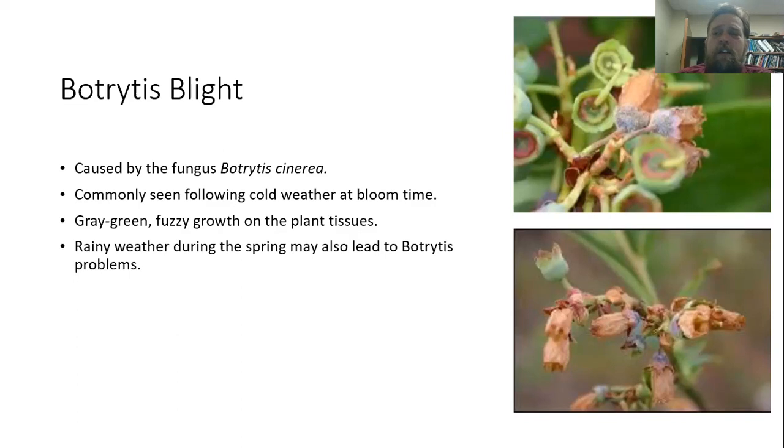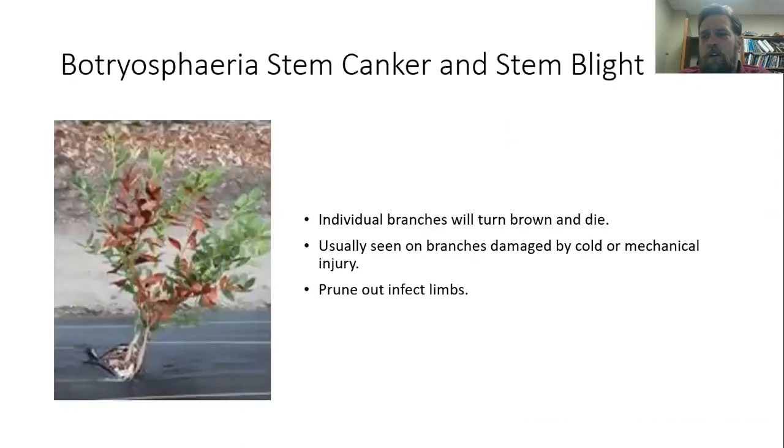With any fungicide recommendation, it's a good idea to take a sample or take a picture and get it to your county office. Make sure you have a good identification of the problem, so that we're recommending a fungicide that's going to be particularly effective against the problem that you're seeing.